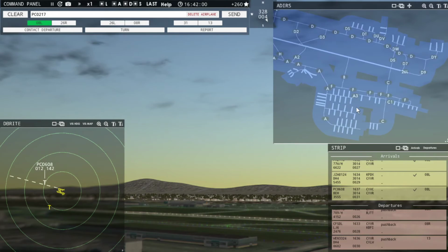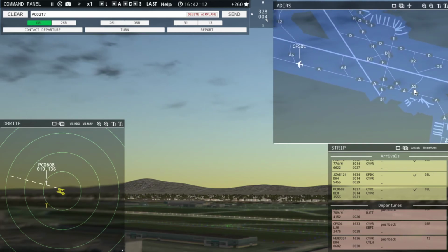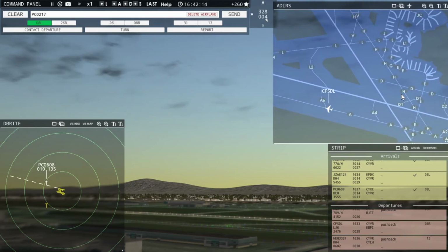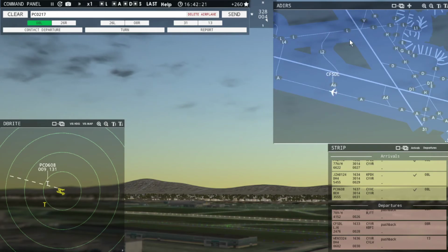I guess you could have had him come up Bravo. I don't know. That would have been... Yeah, the same thing. They'd have to cross like here and then here. Okay, so it's the same thing.